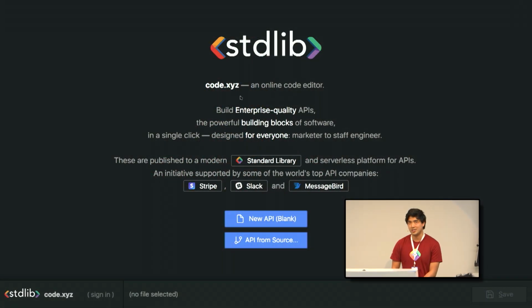Developers like writing code. They don't like worrying about how many EC2 instances they have up, or how many Google Cloud containers they're worrying about right now. To that end, we've developed something called CodeXYZ. It's an online code editor, as you can see, and it's designed to very quickly allow you to ship APIs to the Standard Lib platform. I'll show you a quick demo of how powerful this can be.